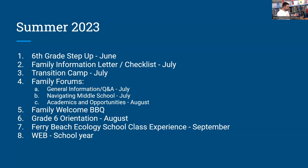This year, thanks to a grant, we have a brand new experience for this particular group. They're going to be going to the Ferry Beach Ecology School for a two-night, three-day camp experience as a whole class with their teachers to, again, bond together, do some scientific inquiry, interact with the beach, and learn some ecology lessons, and hopefully help them to really gel closely as a class and bridge some of that Jaffrey and Ringe disconnect that happens at the beginning of sixth grade.